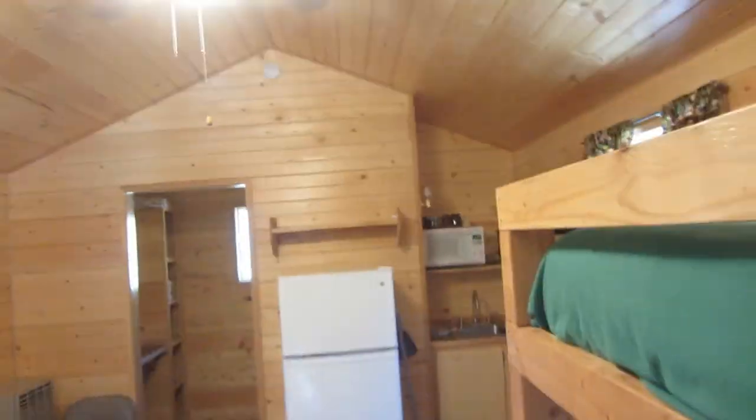Well, ladies and gentlemen, we've arrived at our cabin the night before we take off, and this is what it looks like. And we have the ukulele playing horse-drawn carriage coming down the street here.